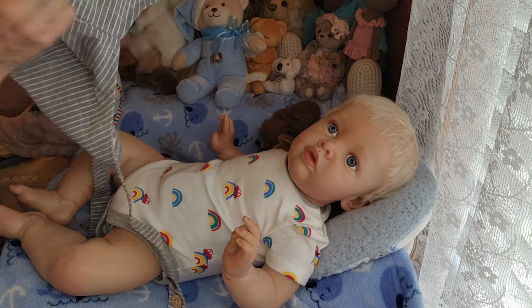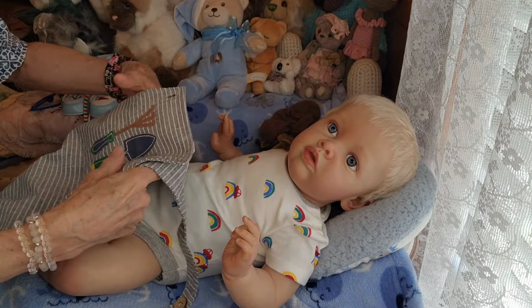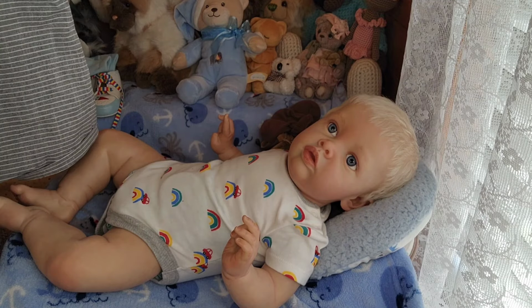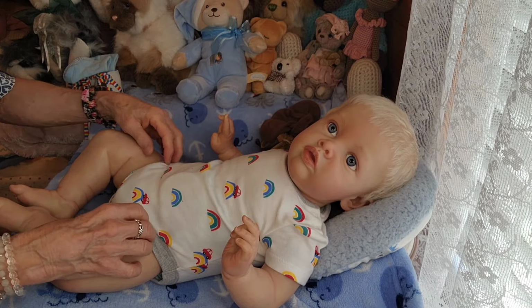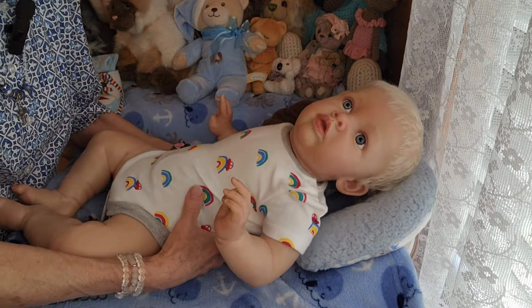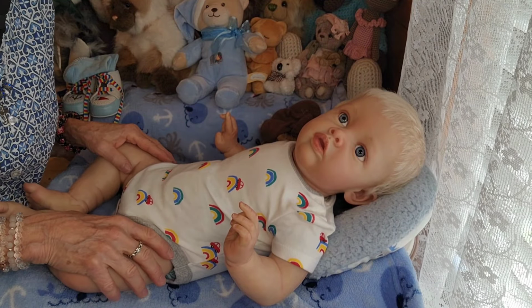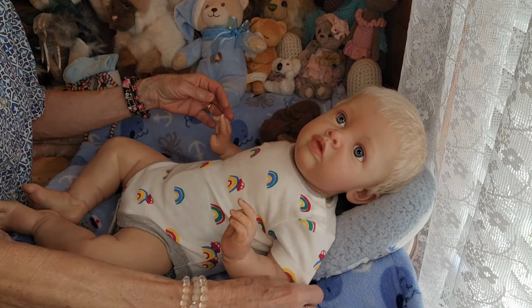So, yes, this outfit will fit my other standing boy. And I need to bring him on again, too. So maybe I'll bring both of my standing kids on soon. Now, this onesie came with this little guy, Tommy, and I just keep this on him because I love it. I think it's just perfect for him.